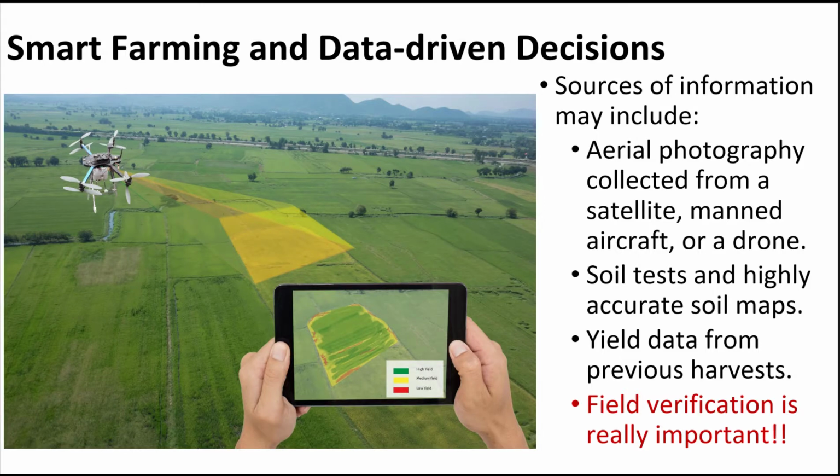So what are these sources of information farmers use to inform decisions about what kind and how much inputs are needed in each cell of the field? Soil tests done on the field and accurate soil maps can help determine the need for fertilizer and soil drainage issues. Keeping track of yields from previous harvests is also very useful. Aerial photography collected from satellite imagery and crewed aircraft can be useful, but satellite imagery is very coarse, and crewed aircraft imagery is only taken periodically.